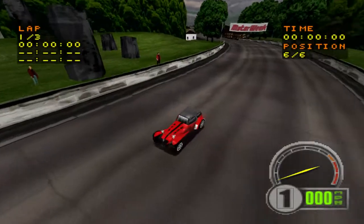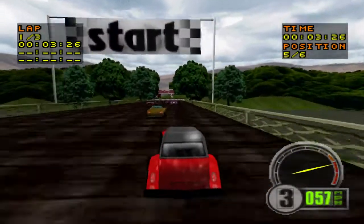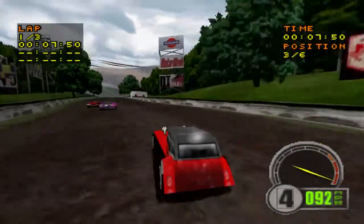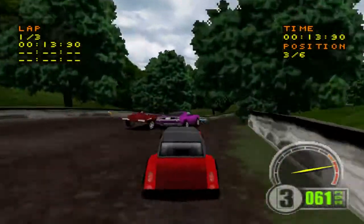As we go to, I believe this is Newcastle. I should have been paying attention, but this is a Test Drive 5 track. I do remember that. Start. This one is not a Test Drive 4 track. And before it's a Test Drive 7 track. Wait a minute. This is not a meme.